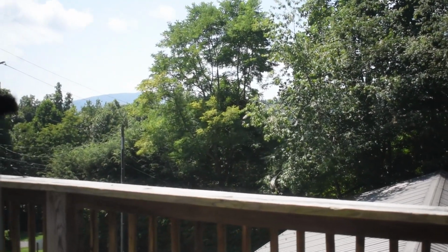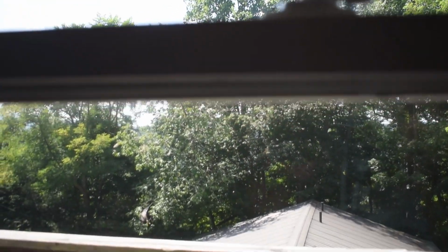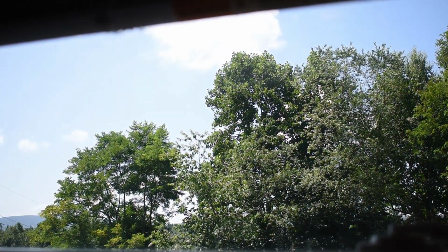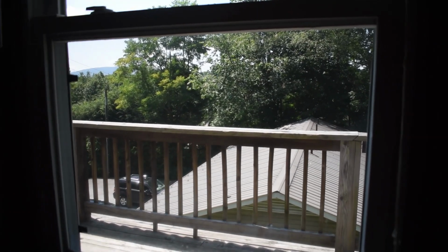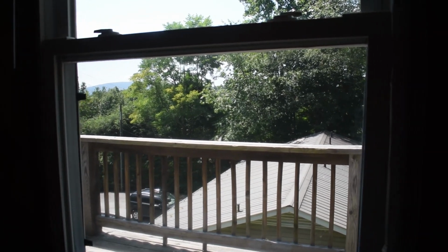You can see kind of the mountains in the back right there, but once all those leaves are gone, you'll really see the mountains in the background. So that's going to be really, really pretty. And obviously these windows are nice and they let in quite a bit of light. But yeah, I think that's all.